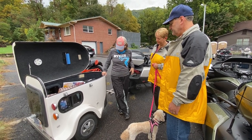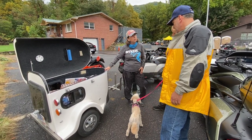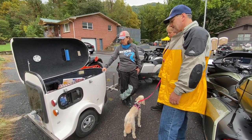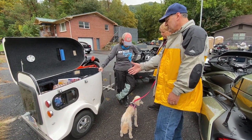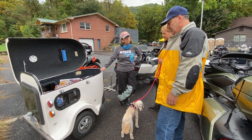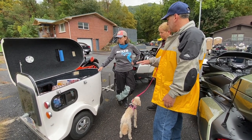Yeah. And it comes with a spare tire, right? Well, a spare tire is an option, but we always have it, just in case. Have you ever had to use it? No. That's good. These wheels are really, really good. It's got a torsion axle in it, so it handles very well on the road. It handles bumps very well.